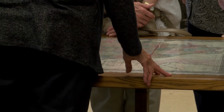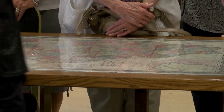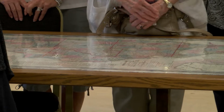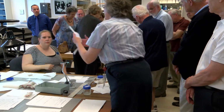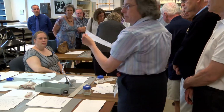What's Pellon? Pellon, P-E-L-L-O-N, it's something you can buy in the fabric store for interfacing. It's used in sewing, in most dresses. They have different weights. That's Pellon. There it is, like an interlining.